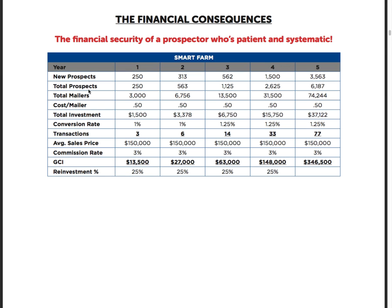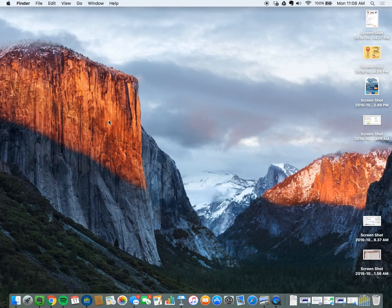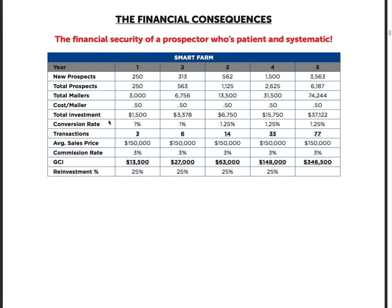So we're going down column 1. That's year 1. Total number of mailers would be 3,000. I believe that is 12 mailers, 250 times 12. Is that correct? Anyone got a calculator? Yep, that's correct. I was not a math major. That's for the year.